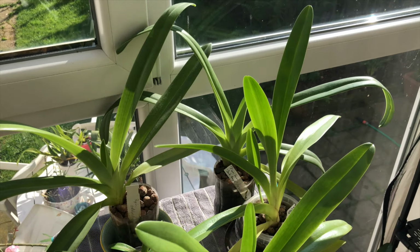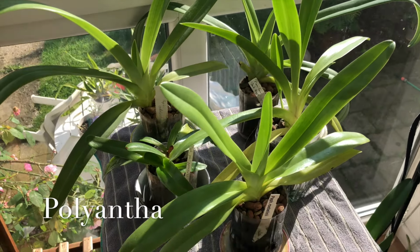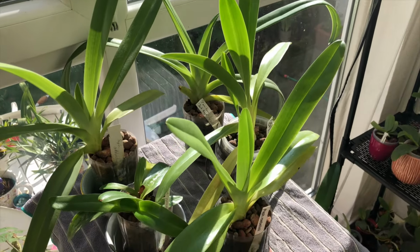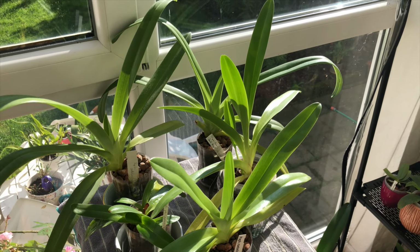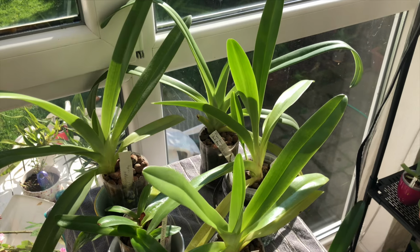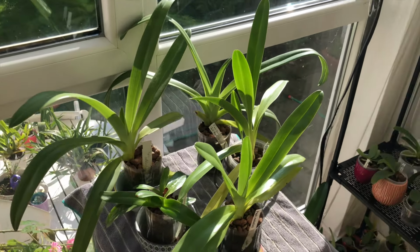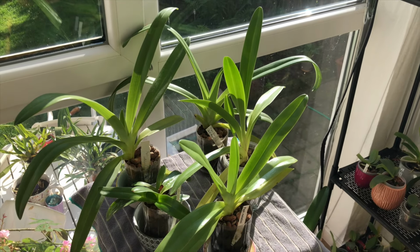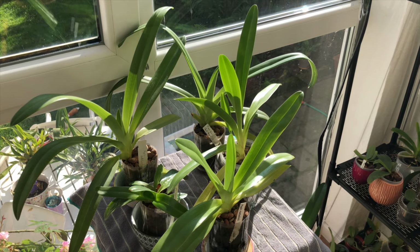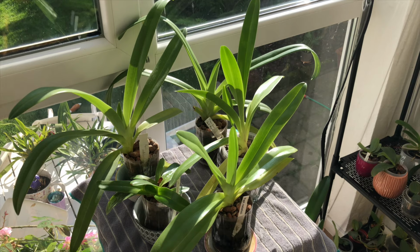These are kind of the big multifloral strap-leaf green Paphiopedilums. These guys are amazing. We love them so much. So they are the Polyanthas, the Polyantha. And we'll kind of start at the back. Now you can tell in the Polyantha, if you're looking for some of those big multifloral with the really cool twirly petals and interesting colorations.